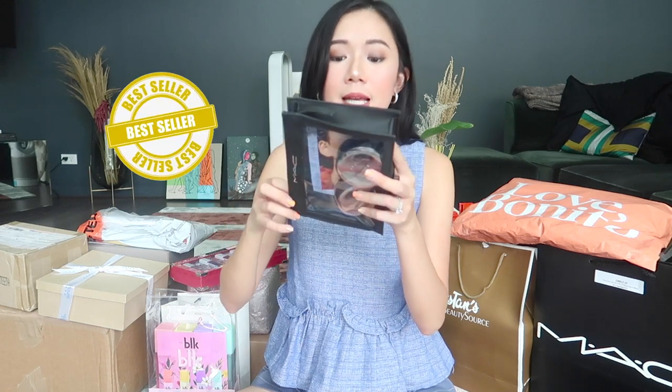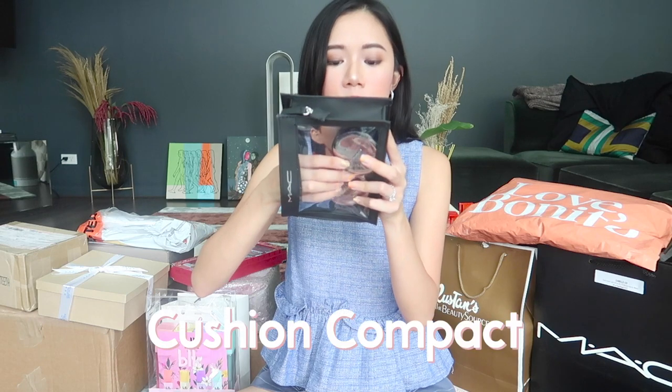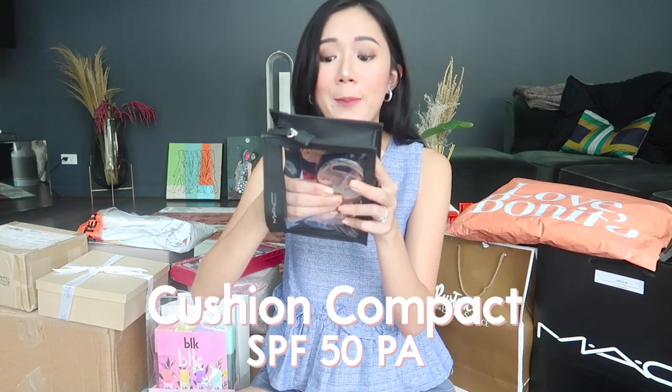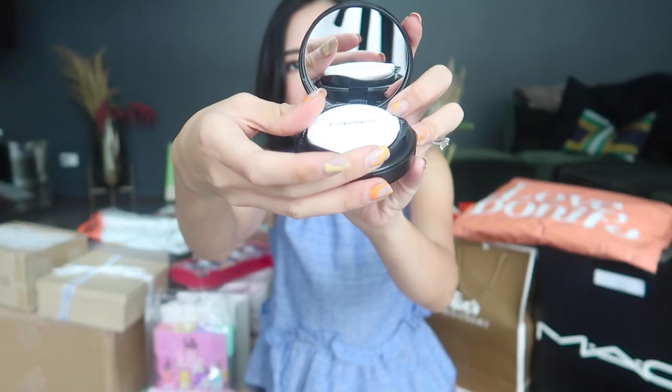That's right, son. Next one is from MAC Cosmetics. Dear Camille, the new on-the-go go-to matte cushion is here. Our best-selling MAC Studio Fix collection now includes all new Studio Fix Complete Cushion Compact SPF 50 PA plus. It comes in 24 shades that settles beautifully in velvet matte finish. Ooh, so it's this. So they sent me two shades, the NW20 and the N12. I don't want to open it yet. I'm still using a different foundation.